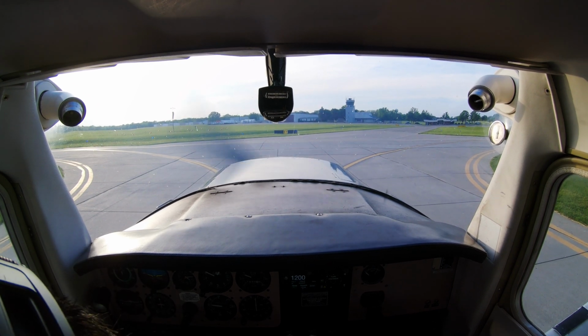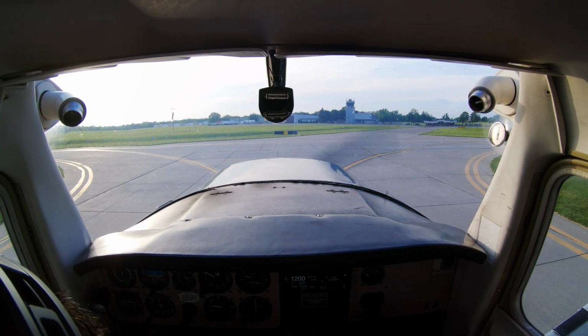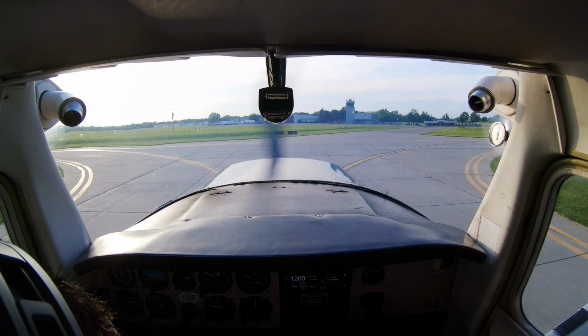Alright, after landing: flaps up, mixture lean, carb heat off, strobes, landing lights off.